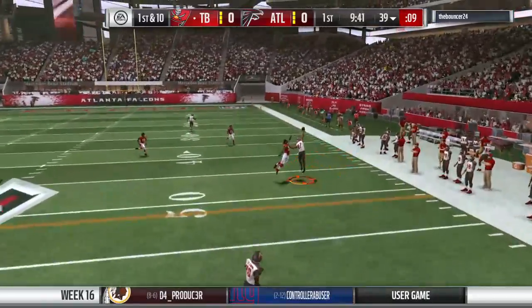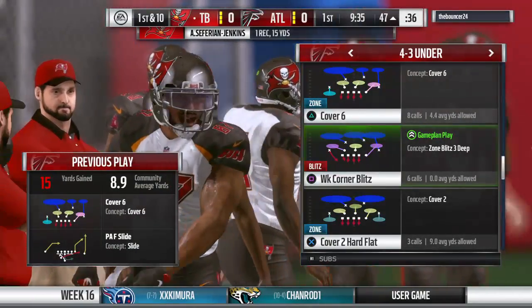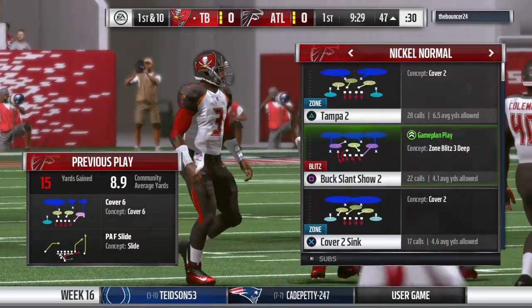Now a play fake here on first down. And, oh, he took that in one-handed. What a grab. 15 yards through the air on a first down. Gotta love the catch. I think you got to love the gloves as well.